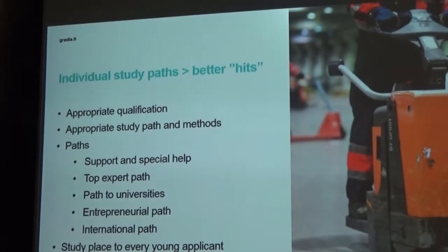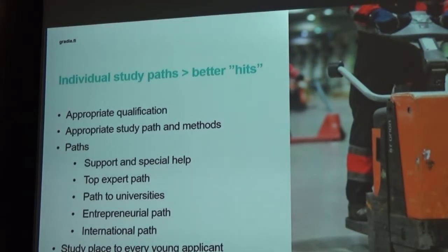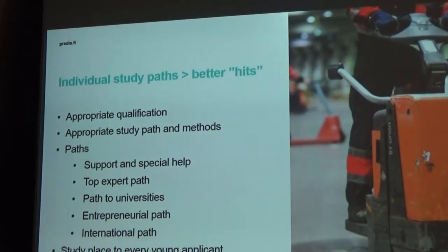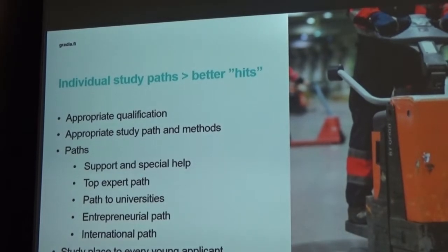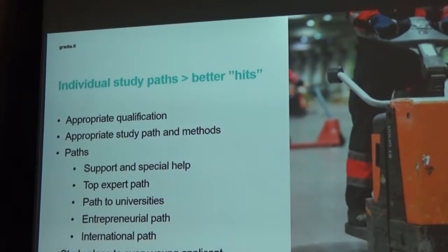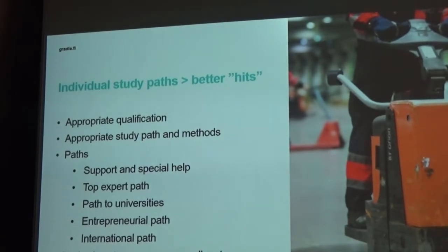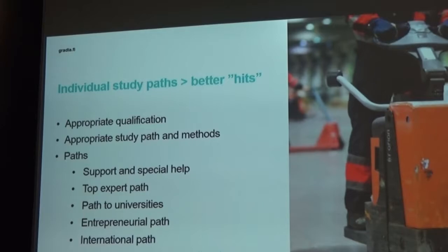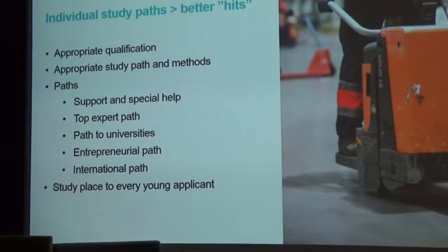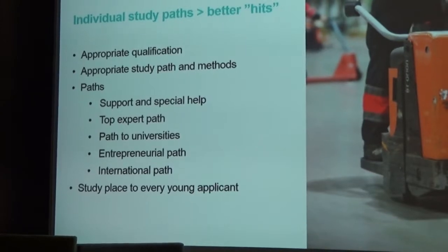Or the international path. For example, now two of my logistics students are leaving, I think, to Slovakia. They're going now for the last period to Slovakia. So it's a really nice one. Mostly they are going to Middle Europe. And we try to ensure a study place for every young applicant. If it's not in a vocational qualification, maybe it's in Valma or in some workshop or something like that. But we try to find a place for everybody.